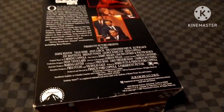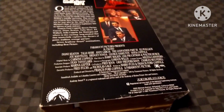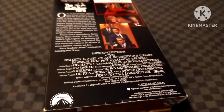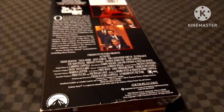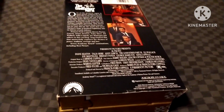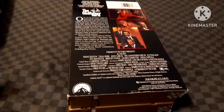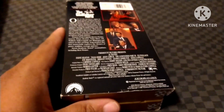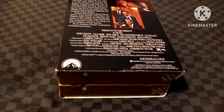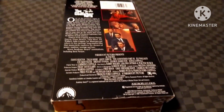Now, the producers wanted Madonna to play a part, but Coppola said no, so she didn't get that part. Now, the producers wanted Winona Ryder to play Mary Corleone, but the studio decided she was too old. So instead they gave that to Francis Ford Coppola's daughter, Sofia Coppola.